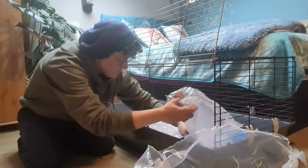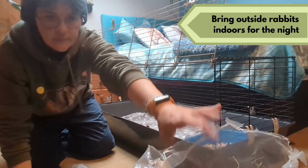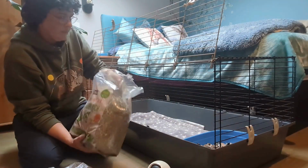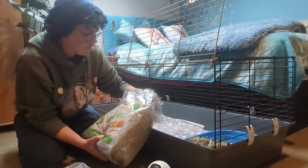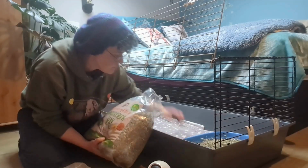If your rabbits usually live outdoors, they'll need to be brought inside as the general anaesthetic affects their ability to regulate body temperature, so it's important to keep them warm and stable for the first night. Having them indoors also makes it easier to keep a close eye on their recovery through the night.